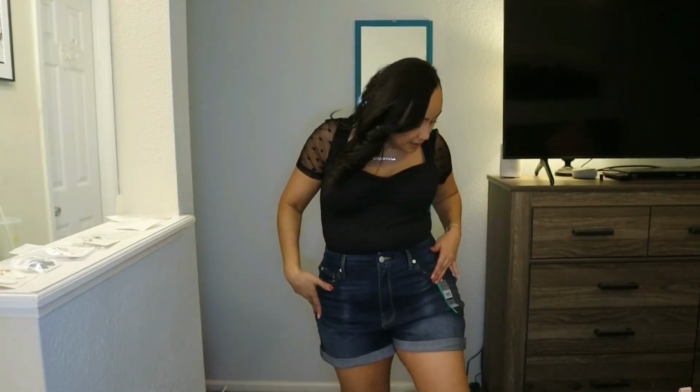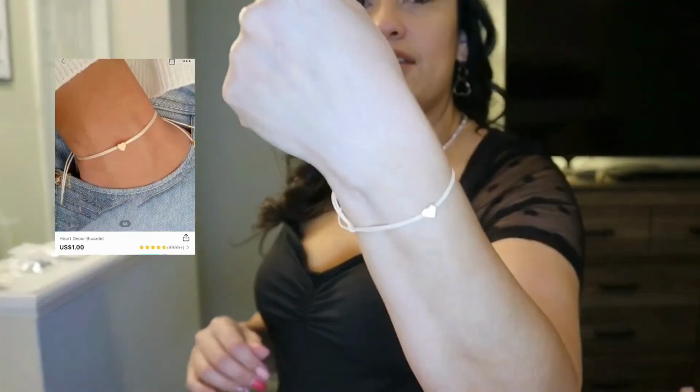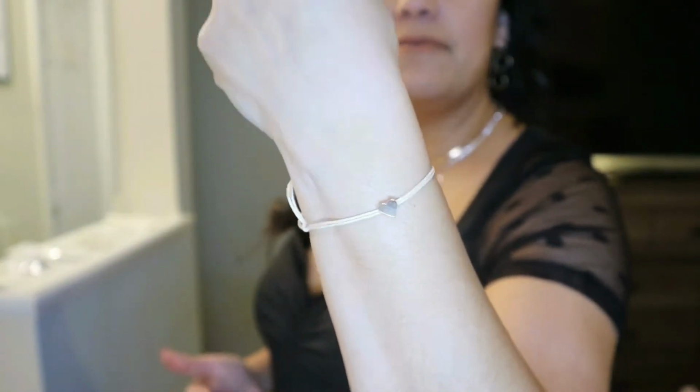Here I've just paired these with my Walmart Curvy Mom jeans, or I think that's what they're called. Yeah, Curvy Mom shorts. And I just love the way that this one came together. I also paired it with this really cute little bracelet that I believe I only paid like $1.50 for.